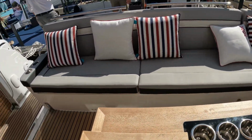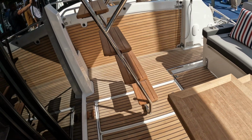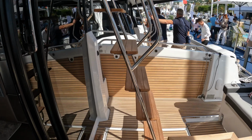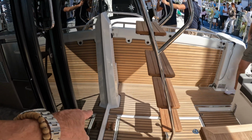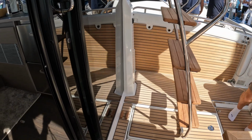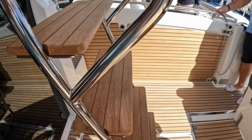Now I talk about clever design. Another clever feature is obviously you do need the ladder here to get up to the flybridge, but if you're not using it, let's say, it unclips and clips flush against the windscreen or the window there, giving you a lot more cockpit space. So we will head forwards as it's getting a bit busy.